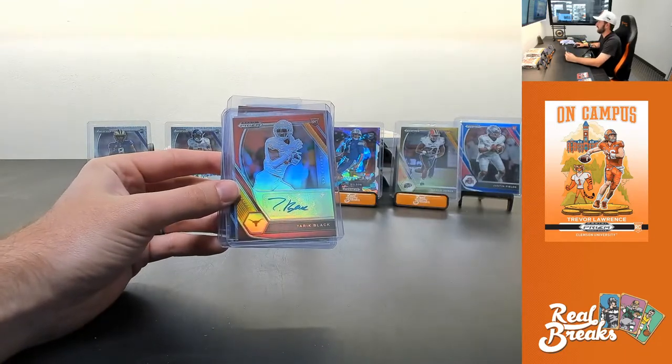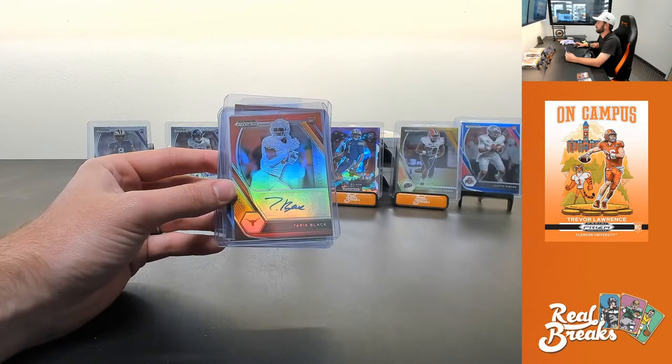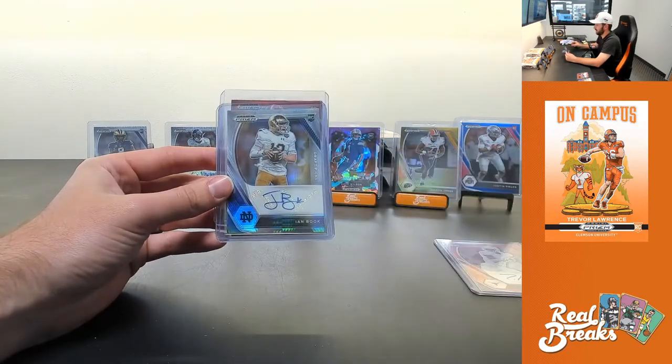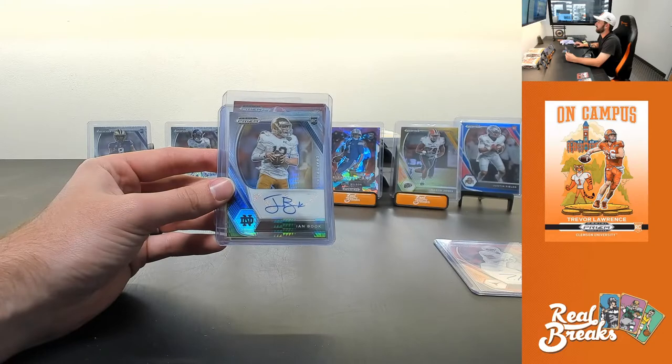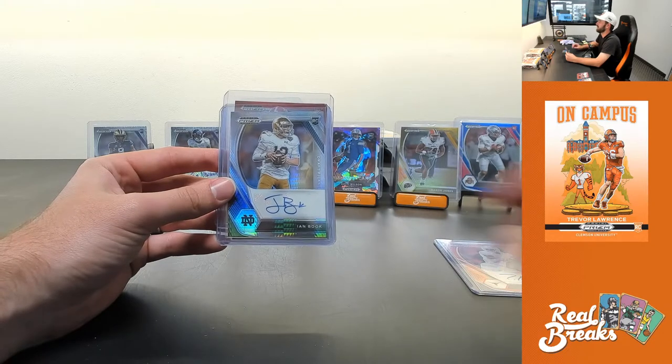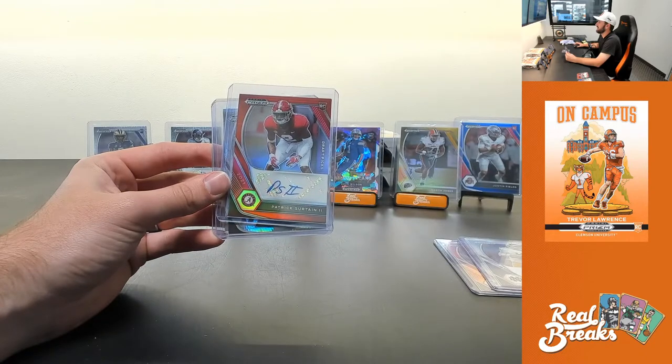First auto here is Tariq Black. All right, Tariq Black is going to the Colts. Colts to John Ojampa. Next up, Ian Book. Ian Book going to the Saints. Saints to Justin Lindau. Patrick Surtain the second.